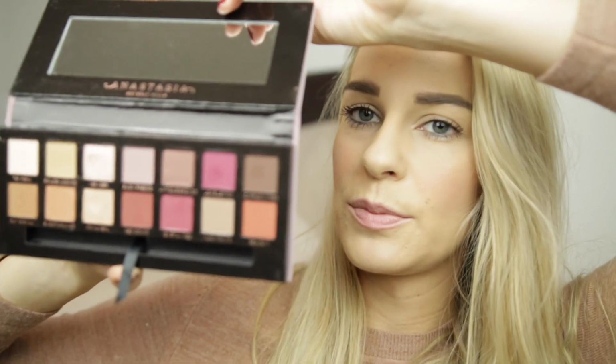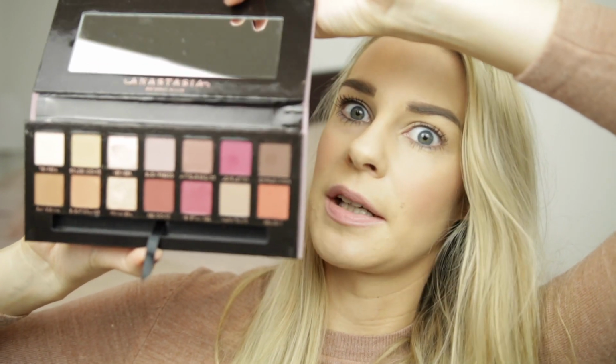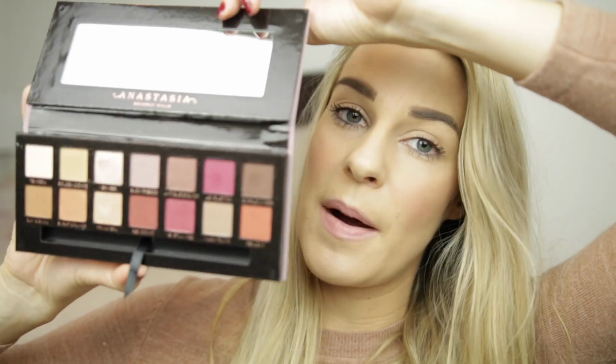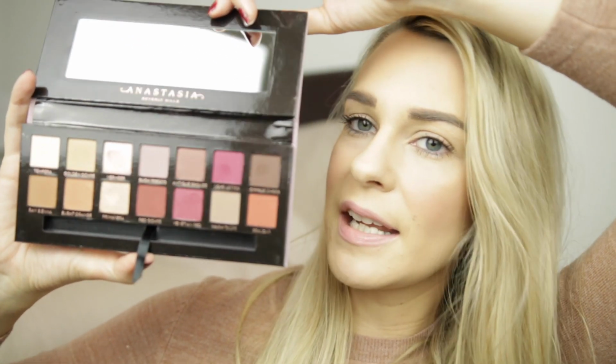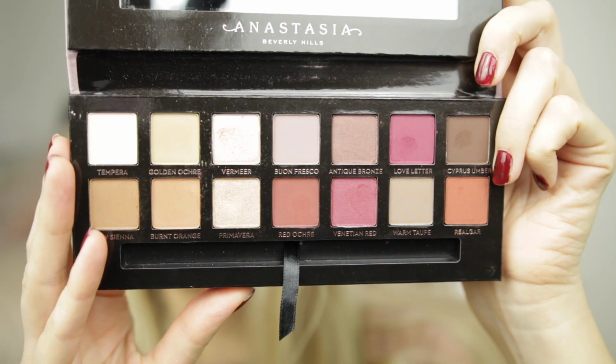ta-da! Wow. When I first saw this palette, I just was like, oh my gosh, this is just the perfect timing as well for autumn and winter. And to be perfectly honest, I wear a lot of these colours anyway, as you all know. Now this is what it looks like on the inside, and wow.